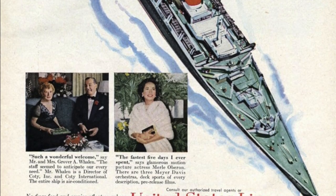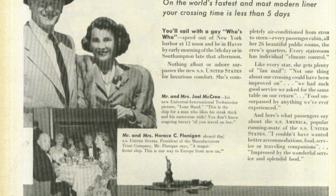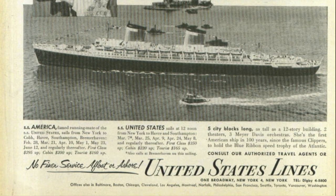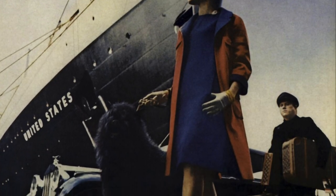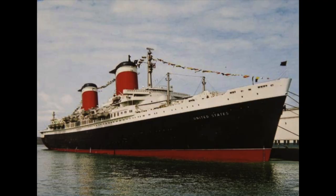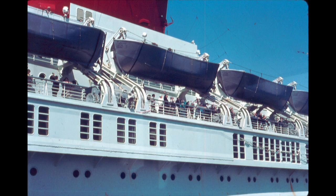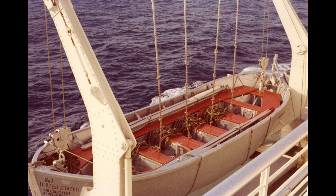After this, she settled into a regular 5-day schedule with her running mate, the SS America. The United States would end up sailing exactly 400 voyages, doing 800 transatlantic crossings. During this time, multiple notable events happened. During a fire drill, a lifeboat release lever was pulled prematurely, dropping lifeboat number 24 over 65 feet from the sun deck into the water. Out of the 6 people aboard the boat, 5 were injured and 1 died in the hospital.